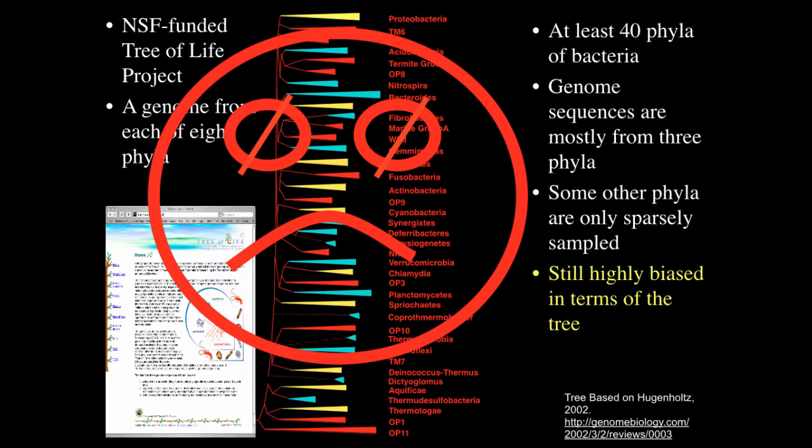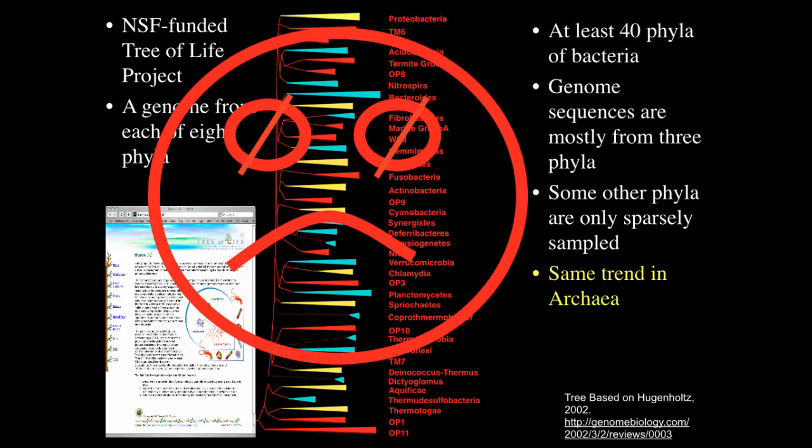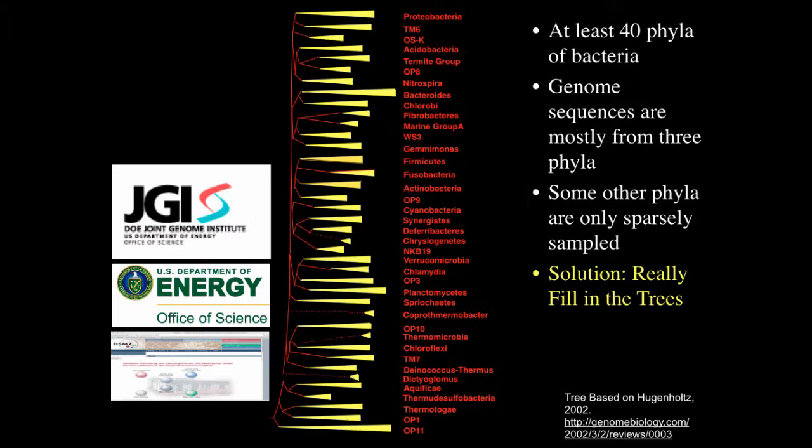And that's because a single representative from 8 phyla of bacteria does virtually nothing to capture the diversity that is present in the bacteria. There were, I forget how many, but something like 60 major lineages of actinobacteria. So even in the well-sampled phyla, the genomes were not sampled diversely within that group. Then we also noticed the same trend was true in the archaea and in the eukaryotes and even in the viruses.